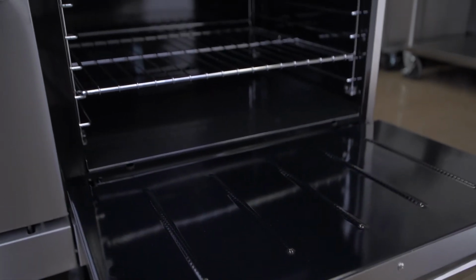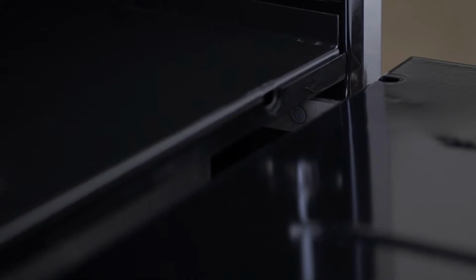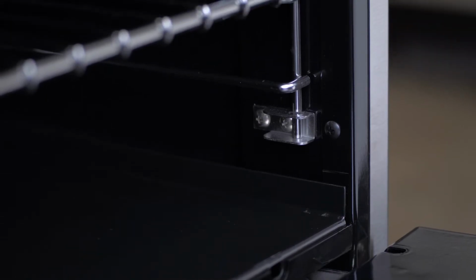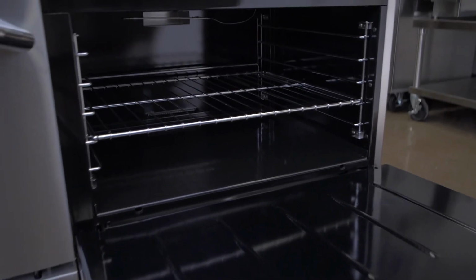The oven includes an all-porcelain interior for easy cleaning, and the oven bottom is removable without tools if a repair is ever needed. Our ovens come standard with a 5-position removable chrome support rack and one heavy-duty chrome shelf.